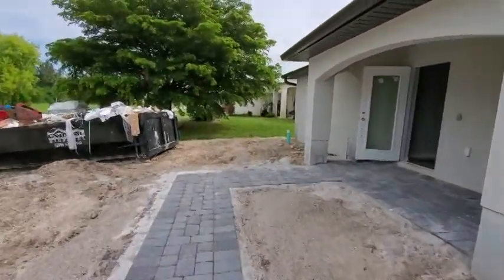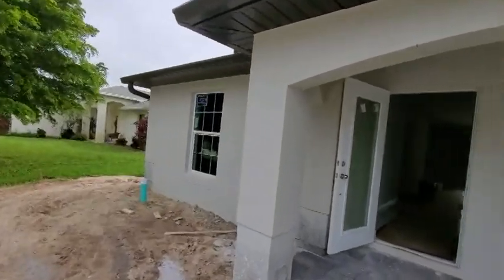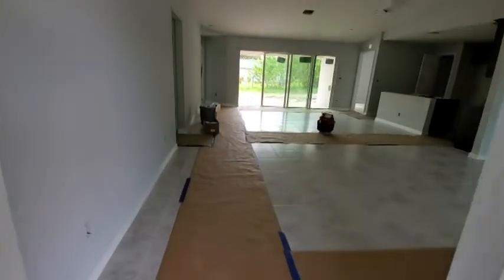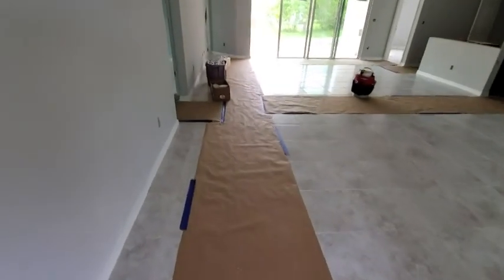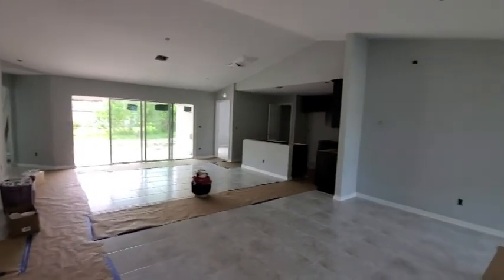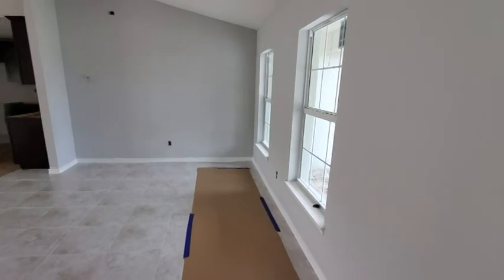Let's take a walk through here. Our gutters are on the front. Everything is finished out here. Coming inside, tile floors are in and papers are down, they're all grouted. All the baseboard trim is in. House is painted. It has to be trimmed out electrically yet, but even the windowsills are all trimmed out.